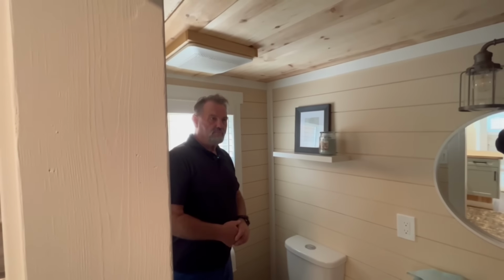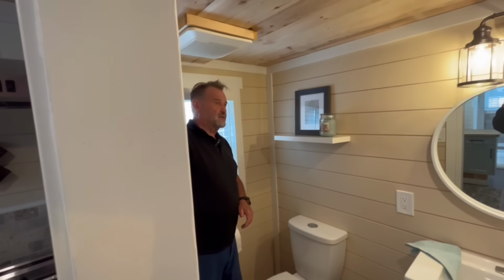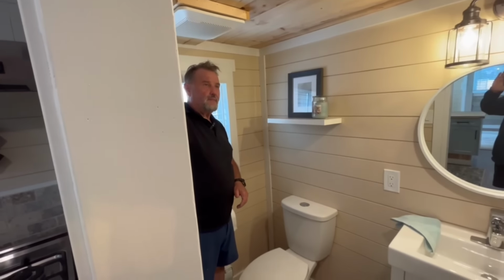So we've just stopped in here to the bathroom because I want to show you how much space we have. Oh, there you go. There we go. Got the light on. And so you got a full-size toilet there. Yep. A beautiful sink that I see here. John, just step over here if you could. And hey, you can see me in the picture there. I'm in the mirror.